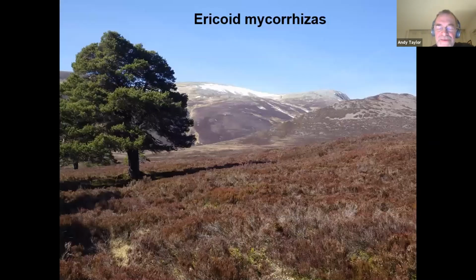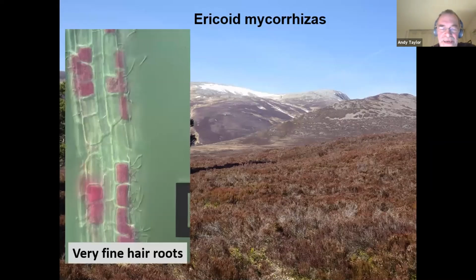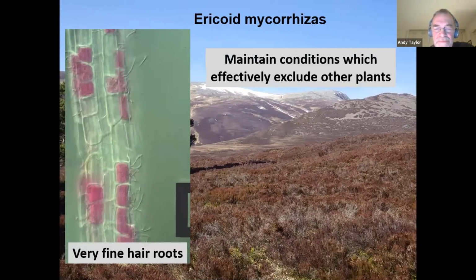So if you have a situation like this, I'll just show you what the roots of the Erica or the Calluna look like. They're incredibly fine. They're called hair roots. You might have heard of root hairs. Well, these guys form hair roots, and they're incredibly fine, and they actually explore the soil, in this case, rather than the fungus. The picture on the left there shows one of these hair roots, and the pink structures within the cells are in fact the fungus, which has invaded the cells and completely filled the cell. And this is the mycorrhizal fungus, and you can see the fine filaments on the outside, which go out and take up nutrients, just exactly the same as the big ectomycorrhizas.